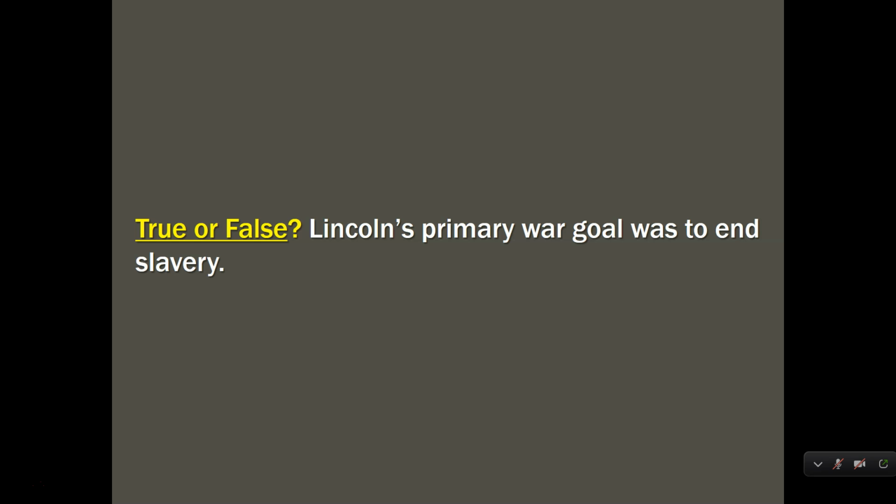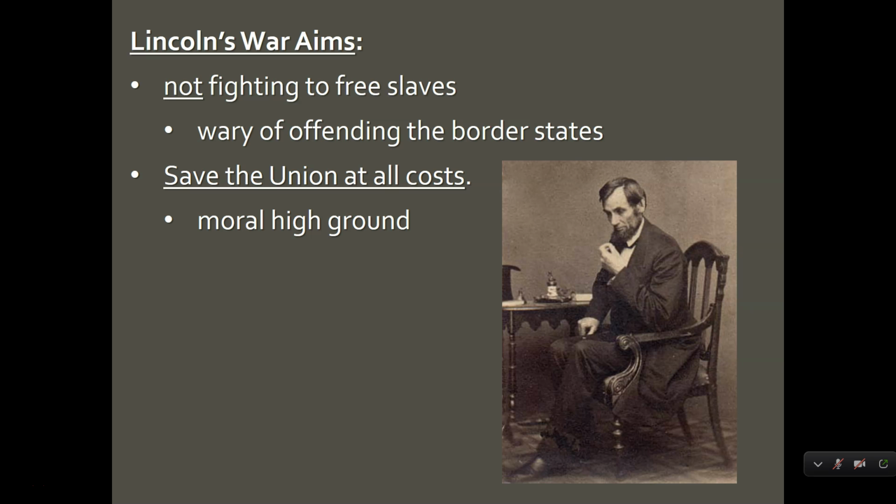So let's think about Lincoln and his war goal here. And we're going to do a little true-false. True or false, Lincoln's primary goal was to end slavery. Well, it turns out that's not true, especially in the beginning part of the war. The early part of the war, Lincoln's goal here is to maintain the Union, to save the Union at all costs. It's not about a fight to free slaves.